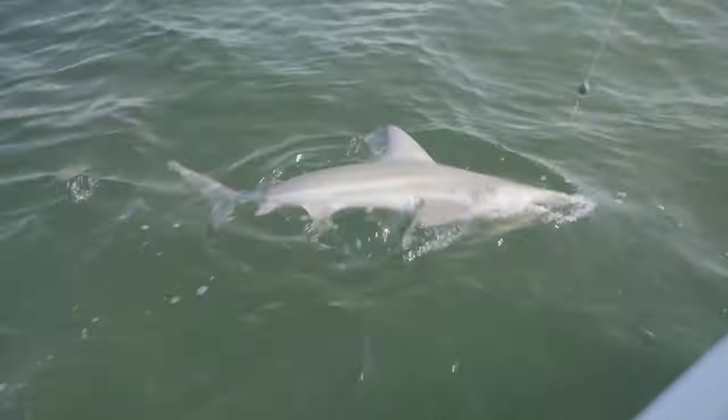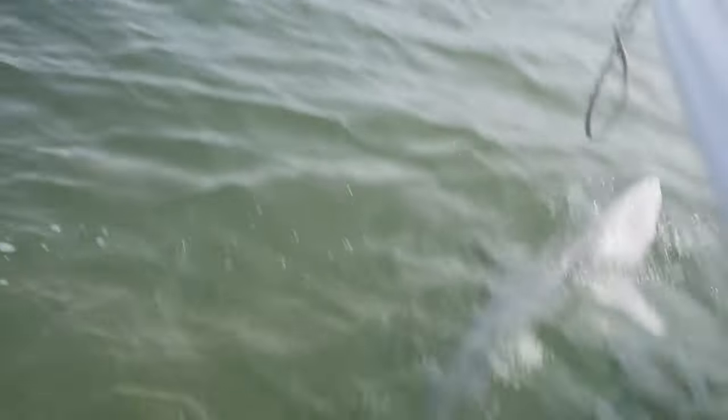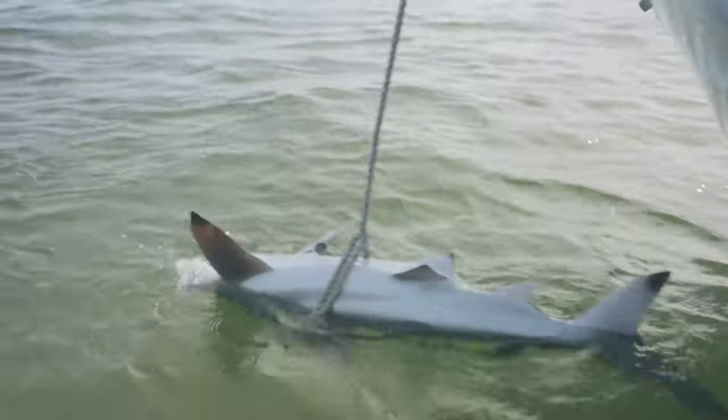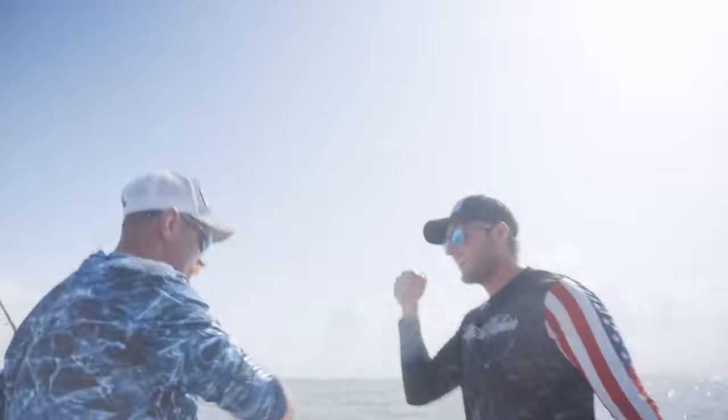That's a giant, dude. Hold that head up for me. Just like that. If you'll just put that in the rod holder for me. Dude, nice fish, brother. All right, I'm going to try to do this pretty quick, to get him in here. Clean.